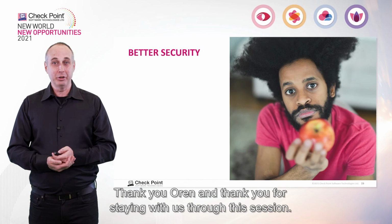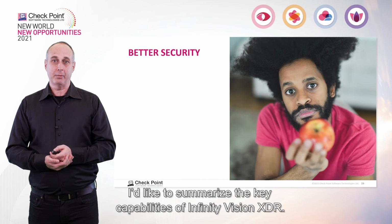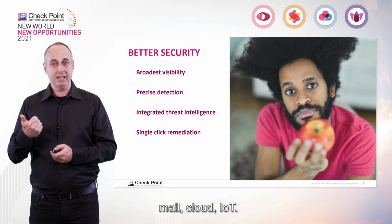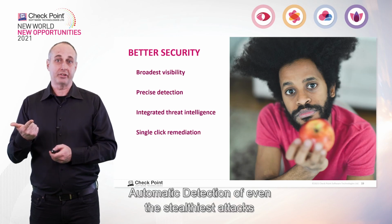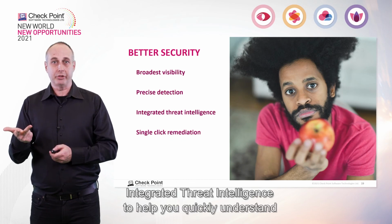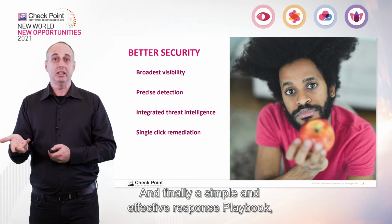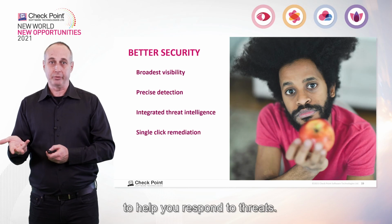Thank you, Oren, and thank you for staying with us through this session. I'd like to summarize the key capabilities of Infinity Vision XDR. First, broadest visibility across all attack vectors: network, endpoint, mail, cloud, IoT. Automatic detection of even the stealthiest attacks with a low rate of false positives. Integrated threat intelligence to help you quickly understand the full scope of the attack, as well as actively hunt for additional threats. And finally, a simple and effective response playbook to help you respond to threats.